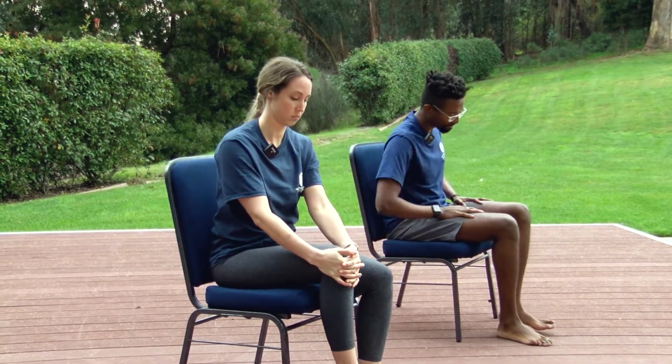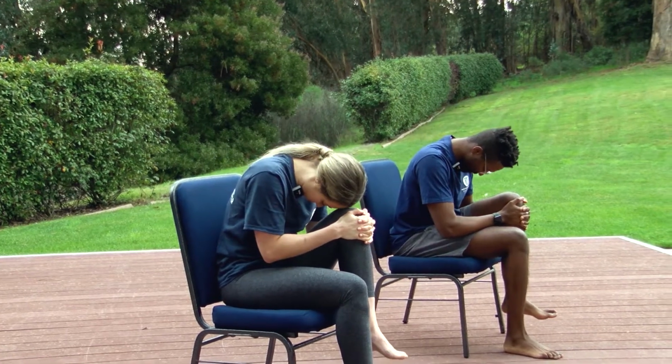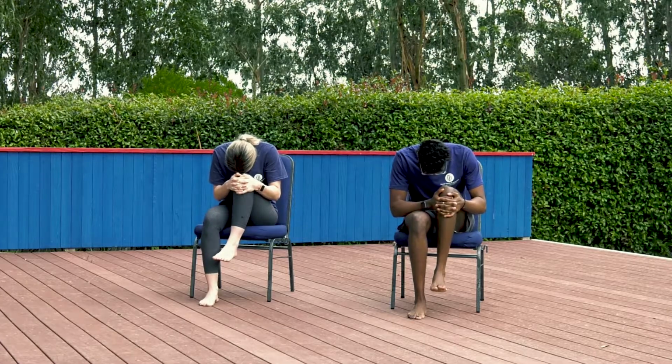And then going to the other side. Interlace your fingers around your left knee. Sit up tall to start. Inhale. Exhale, start to round forward. Drawing your chin to your chest, your forehead to your knee.